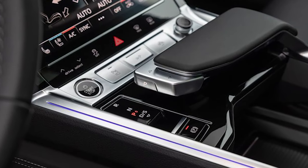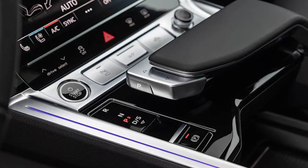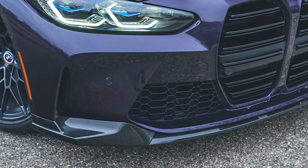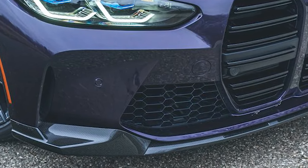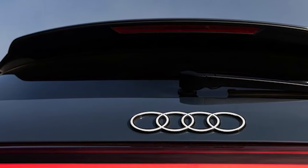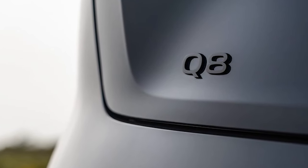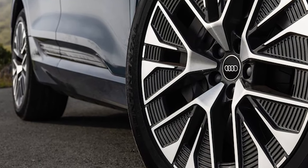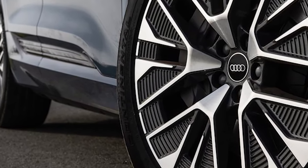Changes to the Q8 e-tron steering and suspension improve the driving experience. A quicker ratio of 14.6 to 1 instead of the previous 15.8 to 1 results in a more responsive wheel. The front suspension gets stiffer bushings, and the adaptive air springs, which offer 3.0 inches of height adjustment, soak up bumps and ruts with aplomb.